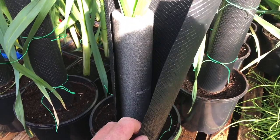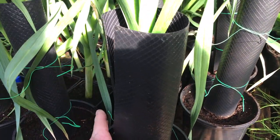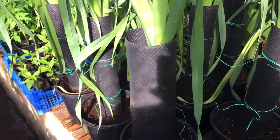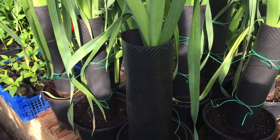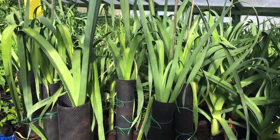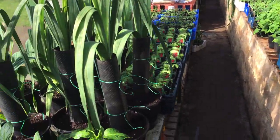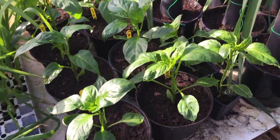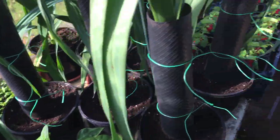So I've put some 12-inch black damp course on around them, as we can see, just to try and pull them up that little bit. And I've sent away for some much larger pipe lagging, and these will be covered in the larger pipe lagging. Quite decent plants those. We've got some peppers growing away nicely, a few different varieties. I've got quite a few small ones still to be pricked off.